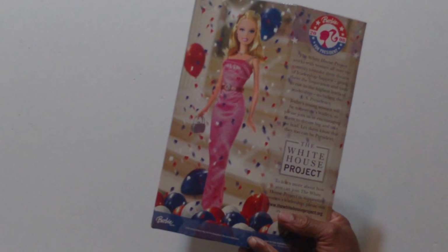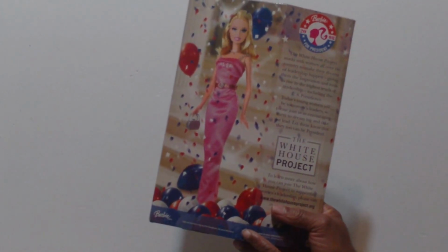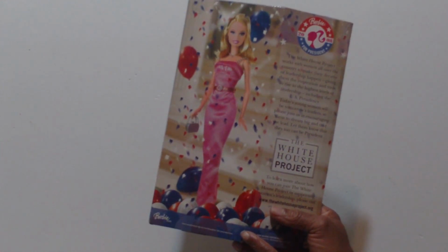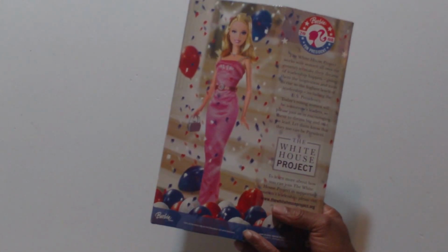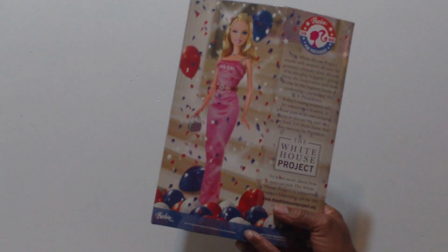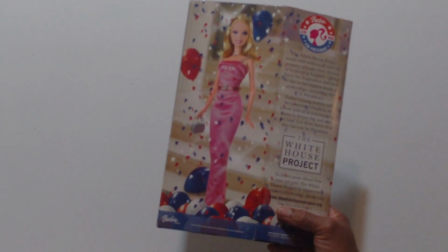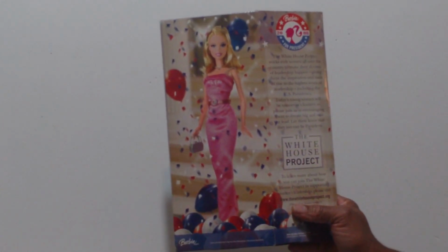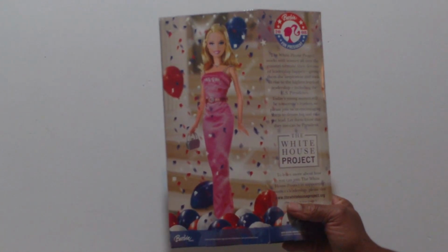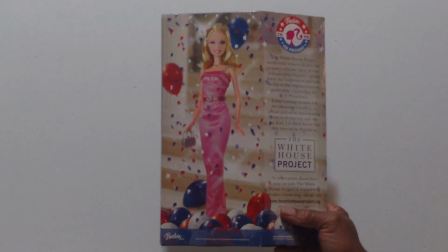The project is trying to encourage girls to have dreams. They wanted women all over the world to have dreams about becoming leaders, and they wanted to inspire them to reach higher levels of leadership, including United States president. And we do have a lady running for president, which is Hillary Clinton. But this project was designed to let girls know that they could also be president of the United States, and also congressmen, senators, and all different positions.